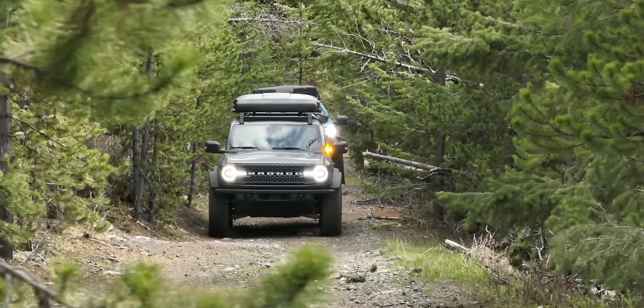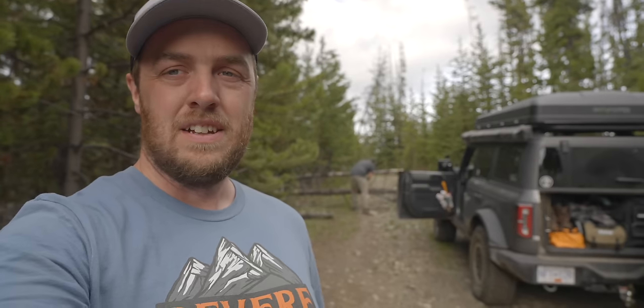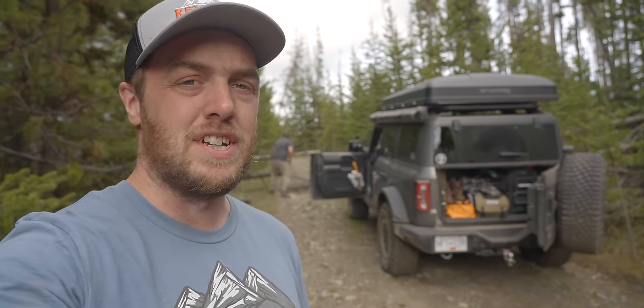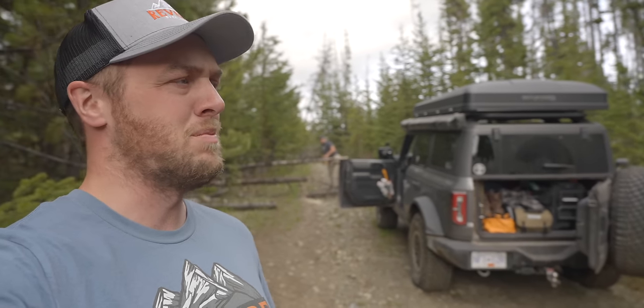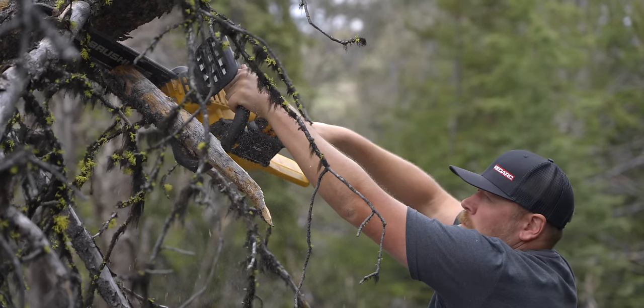One thing we are finding is that the trail is a little bit tight for the Tundra, especially with some of these fallen trees. Thankfully, Sean's in the lead, and of course he brought a chainsaw with him. So he's trimming it so that we'll fit through.